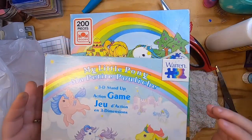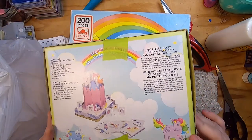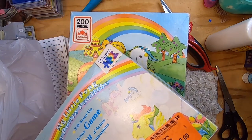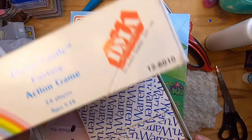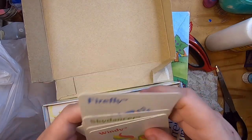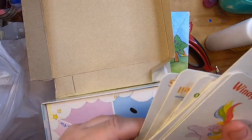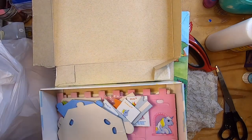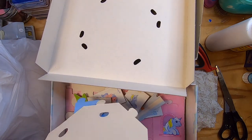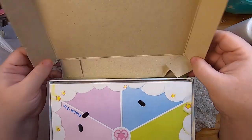This My Little Pony game is a 3D stand-up game, so I'll be using the box for sure, and then I've got to figure out what I can do with this. I think I'll open it up. I think there are cards in here. Thankfully these people don't use crazy tape. Oh yeah, totally, journal cards. Hello, journal cards. This will be perfect for the My Little Pony journal. No promises on when this is going to happen, but it's going to happen and it's going to be a lot of fun. These are amazing. These will make amazing journal covers. I am so stoked. I can't even begin to tell you how excited I am. So that's going to happen.